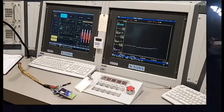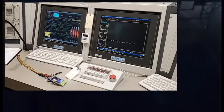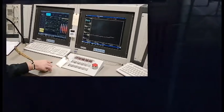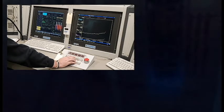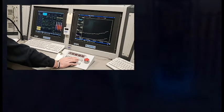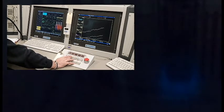Now I'm going to take you into the control room. In this screen, you can see a video of the control panel inside of the control room. There are 2 screens. The screen on the left has an indication of where the control rods are, and the screen on the right has an indication of power level. As CJ, our reactor operator that day, pulls the control rods out of the core, you'll notice that the power on the right-hand screen is going to go up.